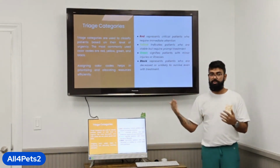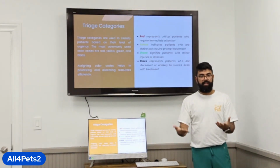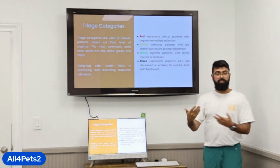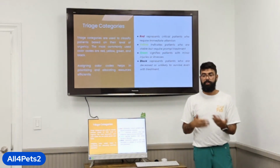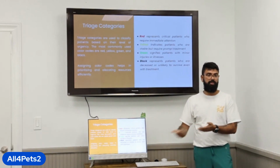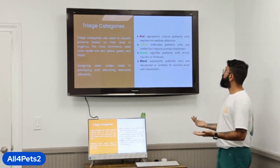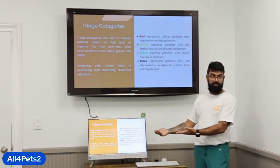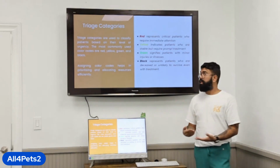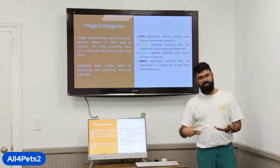The doctor needs to be there as soon as possible to make sure the animal is going to get through it, and we're gonna be able to stabilize him before any future health problems, or maybe death. Okay. The yellow ones indicate the patient is stable, but required to be seen as soon as possible also. But if we have another red one, the red ones always come first.